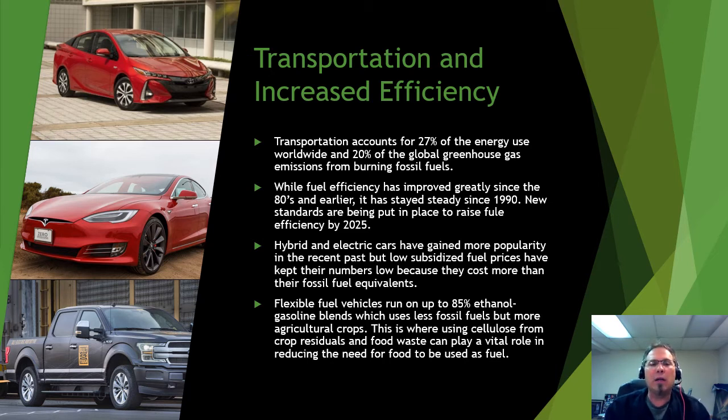Now you'll see the three images on the left there, and I put those in sort of in chronological order a little bit. So you have the Prius up there, which was one of the real first success stories when it comes to hybrid vehicles, the Toyota Prius. And then in the middle, you have a Tesla. Now, I admit, I think the Teslas are pretty cool looking, and I see them all the time. We have a Tesla charging station here in Oak Creek.